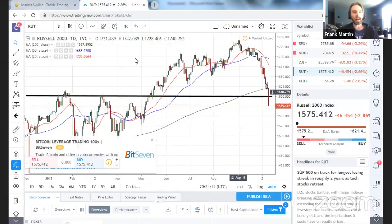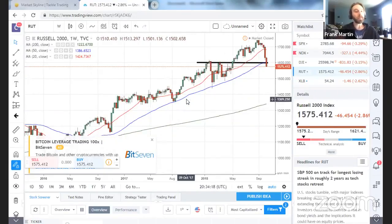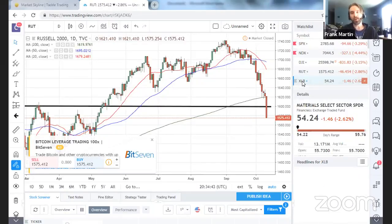It not only broke that, but I want to go to a weekly chart on the Russell just to illustrate how nasty this one is. We broke a major breakout point. Looking at the weekly chart, this was a major breakout point earlier in the year, and we fell through it like it was intraday support. So very bearish charts over there. Again, we're very extended to the downside, and that's one thing we want to be mindful of in these types of situations. But certainly we're seeing a ton of bearish signals everywhere we look in the overall market.